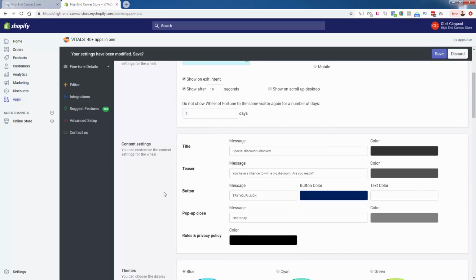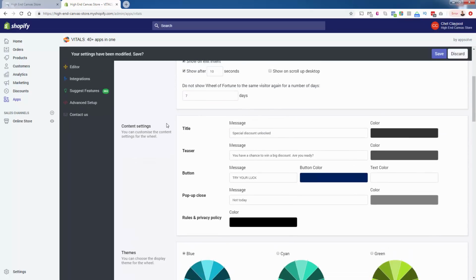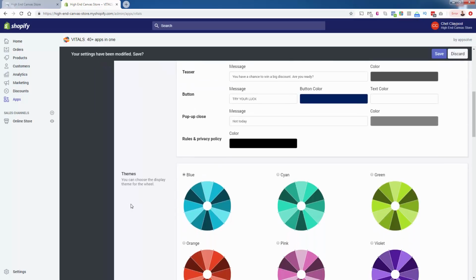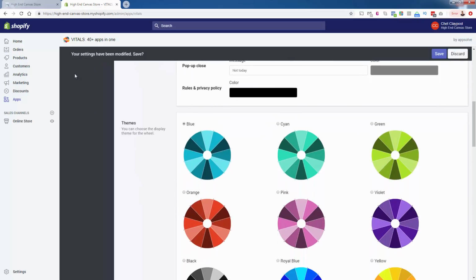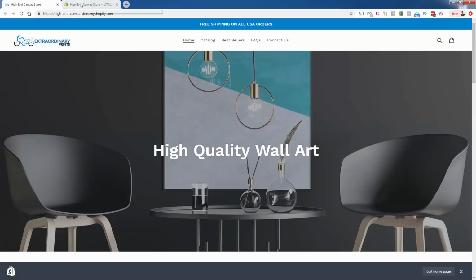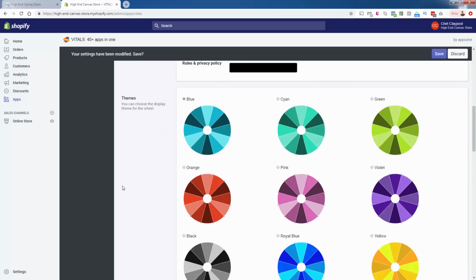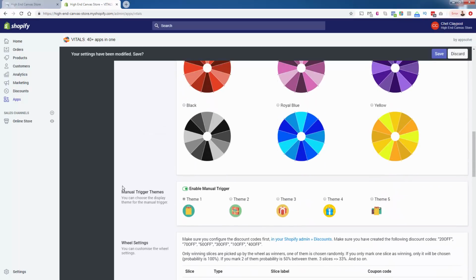We could change that. Then we have the actual text that gets popped up: special discount unlocked, or win a prize, whatever you want. We're just going to keep the default that they have right here for now. Come over here. Obviously, we're going to customize this to match the look and feel of our site. We have a little blue color scheme, so we're going to go with blue, but you could of course change it to any color that matches your theme.